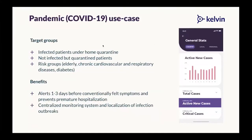Obviously, the pandemic use case, as some of the colleagues already mentioned, any type of analysis that can be related to either detection of outbreaks or detection of a specific condition of an individual is very useful. And we believe that what Kelvin offers can also be really useful in the prevention of complications, potentially.